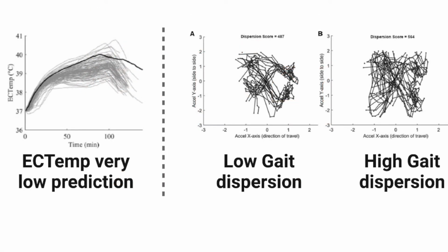On the left, we have the EC temp core temperature profile of one of the EHS cases in the dark black line, along with all the other EC temp values from other soldiers performing the same exercise. We can see that while EC temp was at the high end of all the values, it wasn't necessarily the highest, and there was nothing particularly striking about this or the other 5 EHS temperature profiles. On the right, we see a typical example of both low and high gait dispersion values. It's pretty evident that there is much more variability in wobble in the high gait example.